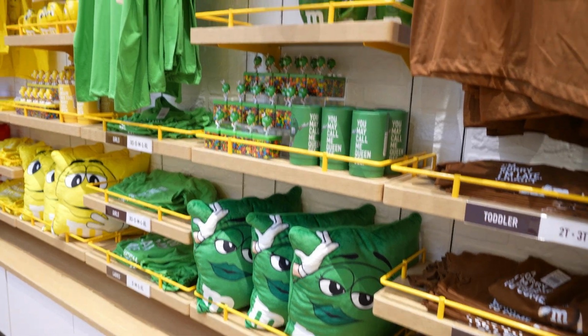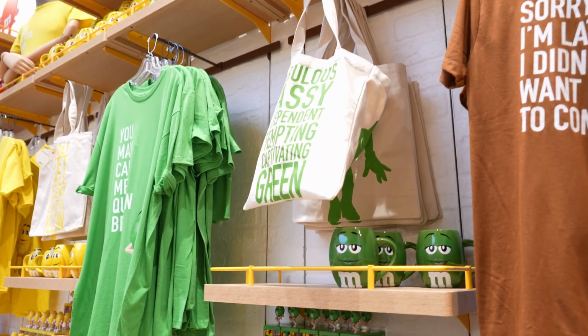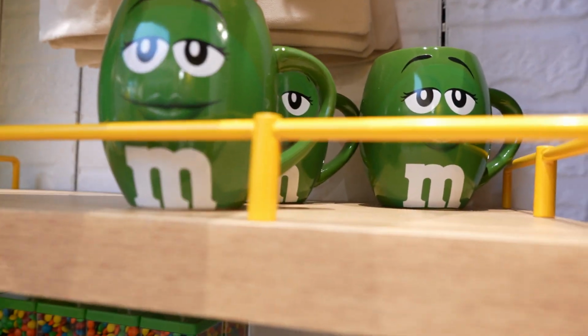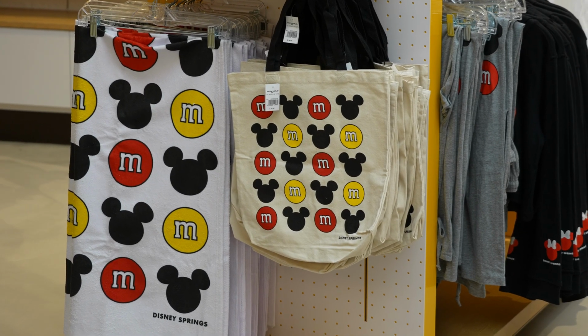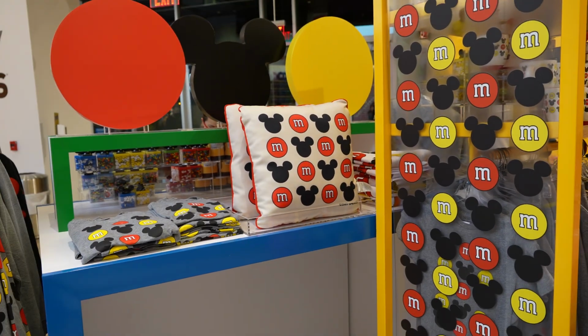So I will not be telling you the prices of most of these things because they don't show the prices of most of these things. I like the mug. You know I like purple, but I like green too. Green, purple, and blue are my favorite colors. This used to be at the Florida Mall, but it closed and moved here. Isn't this lens so much nicer than the old one? Remember how jerky that was?